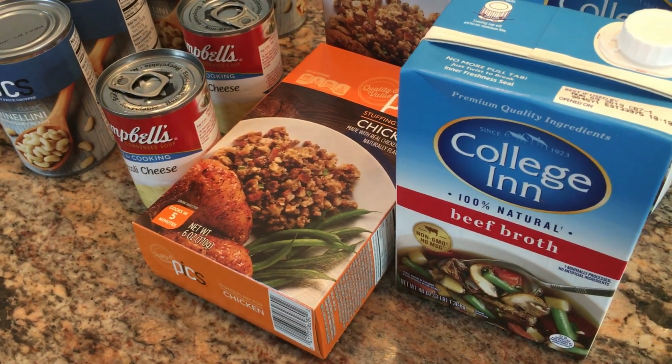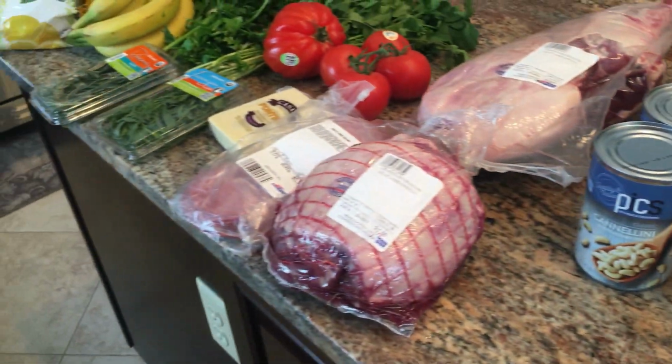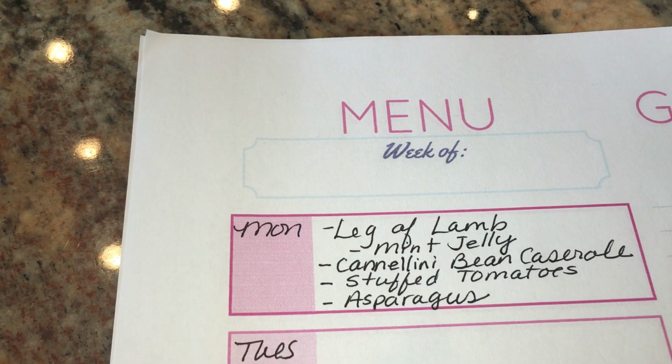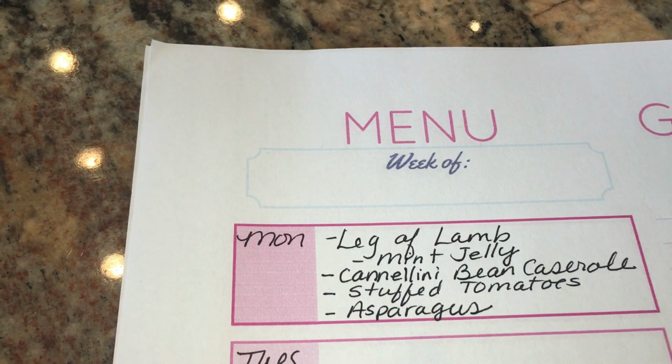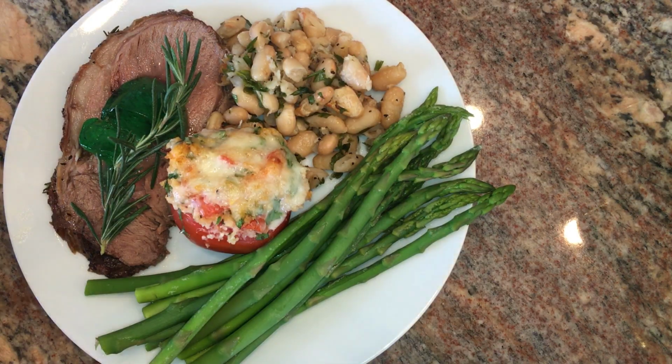I did pick up a couple of beef broths. And that was it. That was our haul. Monday we're having leg of lamb, and if you've never tried to cook it, don't be intimidated because it's really super easy. For dinner tonight we're having leg of lamb. It's one of the easiest dinners you can fix. Let me show you how I do it.